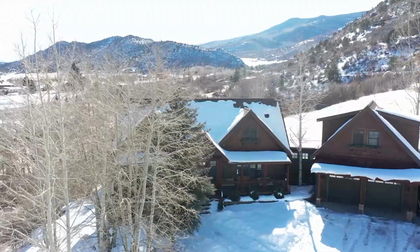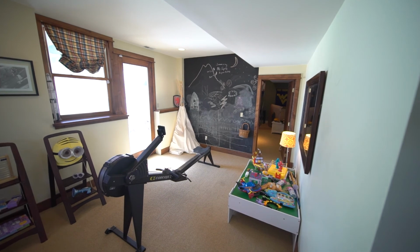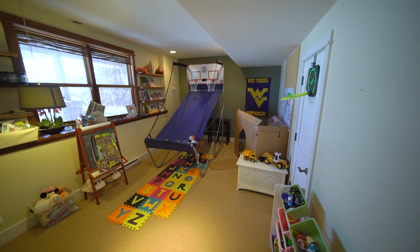This custom home also has private guest quarters over the garage, along with plenty of flex space so you can customize it to fit your needs.